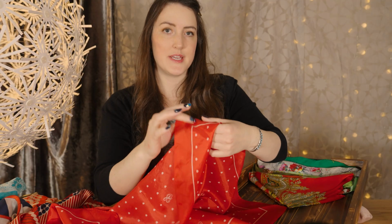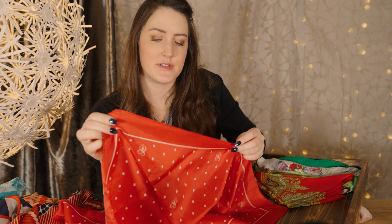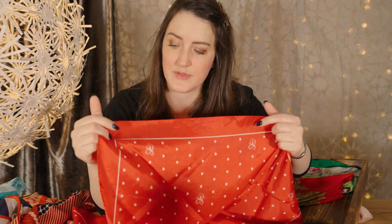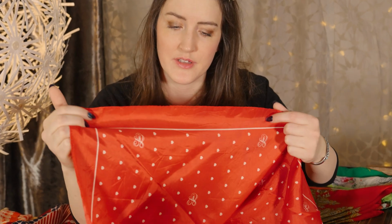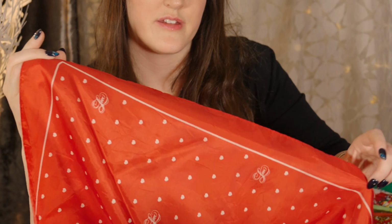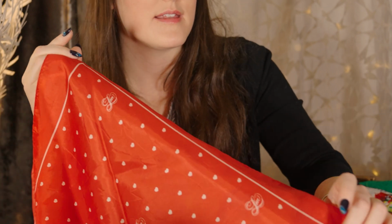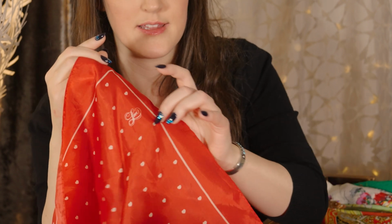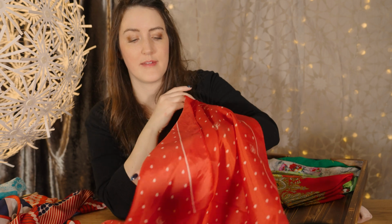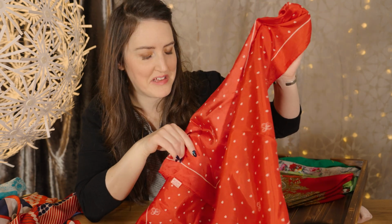And the frame on this scarf is also really interesting because it's really just redundancy of the interior, the red on red, but it's captured here with this thin white line, which kind of frames the fabric really nicely, I think. See that line right there? Yeah, this one feels like it would be a really good scarf for like a Valentine's Day.